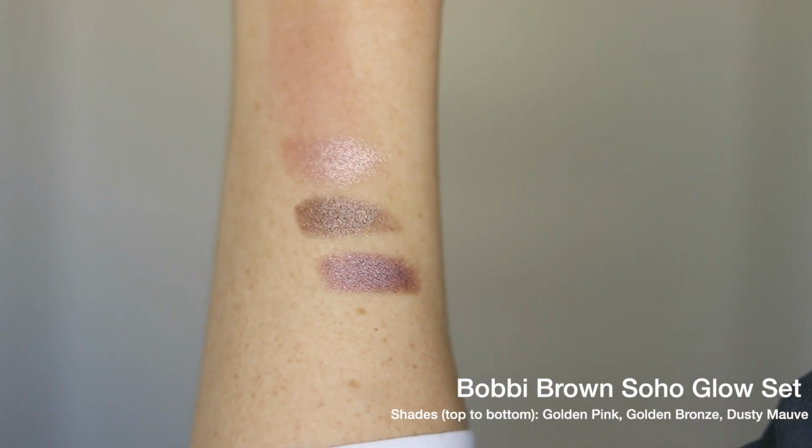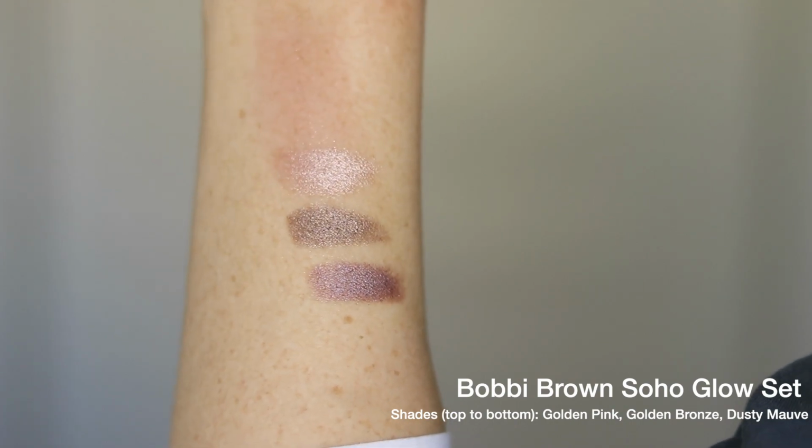Eyes, you already know what I'm going to recommend, and I would definitely recommend checking out the little trio sets. So Bobbi Brown and Laura Mercier both have these little trio sets. Bobbi Brown did send me a few of their holiday collection items, and the Soho Glow little mini trio here was in that. The Laura Mercier one seems to be the same one as last year. I can't remember which colors exactly are in it, but they are really pretty neutral shades, so I will link that set down below. But the Soho Glow comes with these shades Dusty Mauve, Golden Pink, and Golden Bronze, which are like three of Bobbi Brown's best sellers.